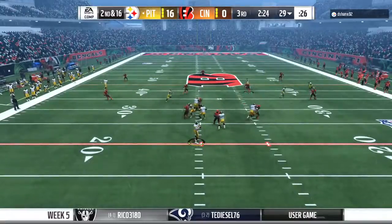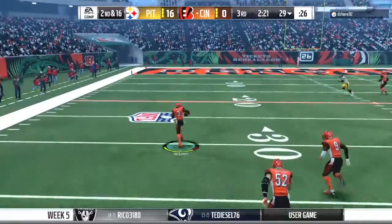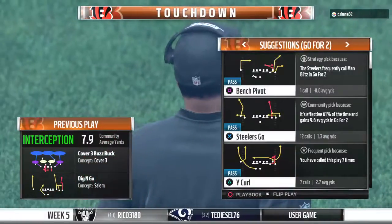Out of the gun, it's Roethlisberger. Trying here for Bryant, and it's intercepted. William Jackson with a pick. And he will score. Touchdown, Cincinnati.